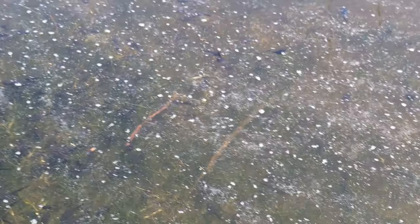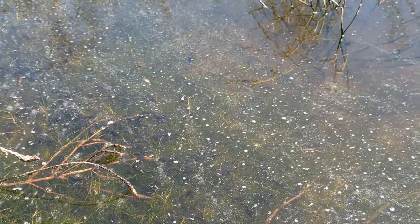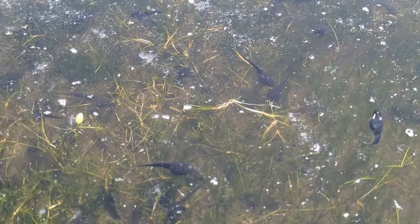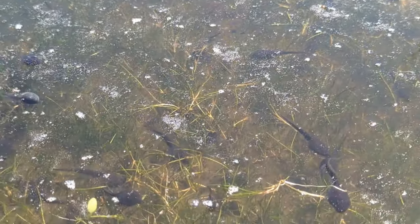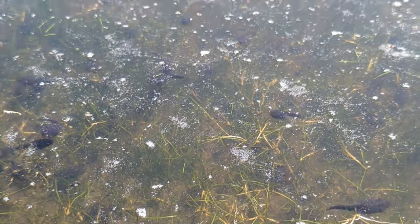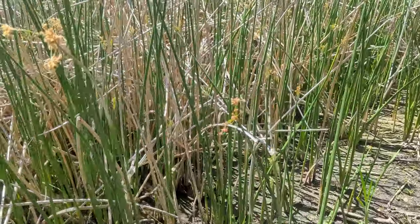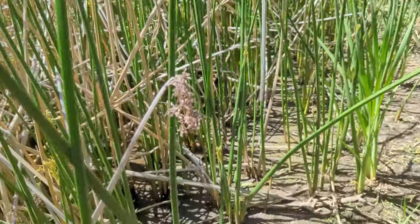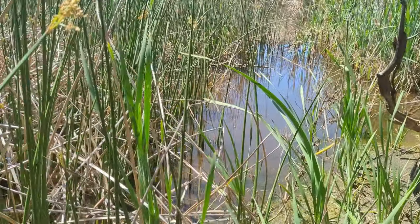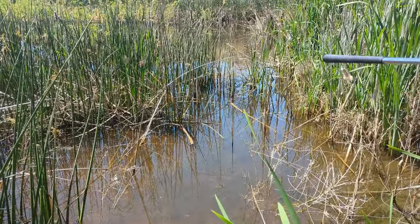Now we are spotting some more two-striped garter snakes, but they usually spot us first, and so they take off, and we only see their tails swim around before I can get the camera out. Got one. Oh! Zeev spotted one. Let's see if we can get anything. Well, there's three, wow. There's two right in the reeds there, and there's one. You see that one blade of grass or reed right there?